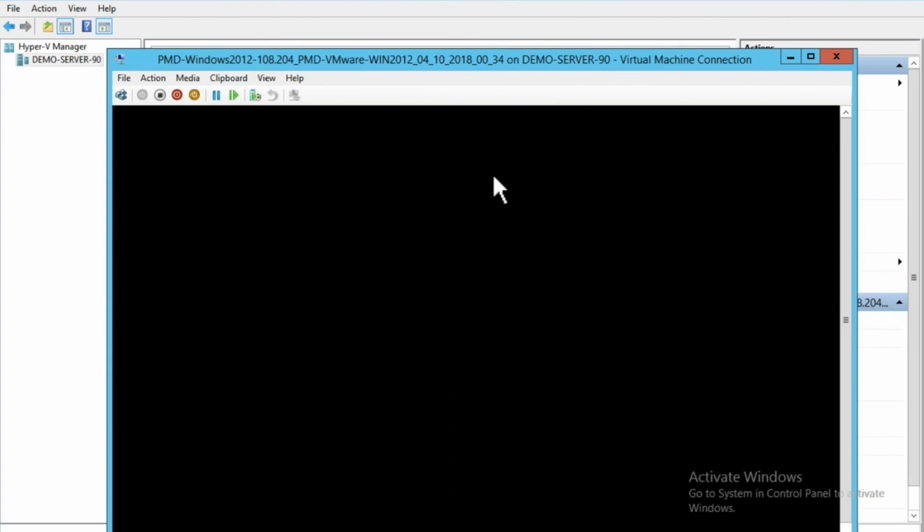So it will boot the VM right away for you, and then you just log into the VM and you will be able to start working on it. So your productivity will not be affected immediately. Once you realize the disaster, you just instantly boot them within a few minutes. Every VM and physical machine comes online, and then you will be able to start your productivity.